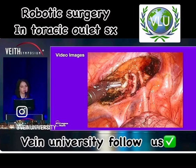Following removal of the rib, you can easily perform a robotic venolysis. Here, an anterior scalenectomy has also been performed. And the instrument on the left is actually a robotic DeBakey, which allows for some fine dissection using the robotic platform.